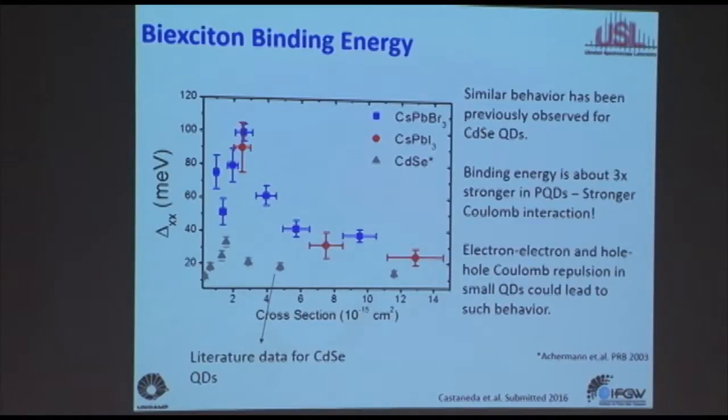And when I say this is huge, it's really huge. Because if I compare to cadmium selenide quantum dots, which is the test bed for any kind of quantum dots that we want to study, that's where it goes. It goes at 30 meV, here we got to 100. It's a factor of 3 larger.